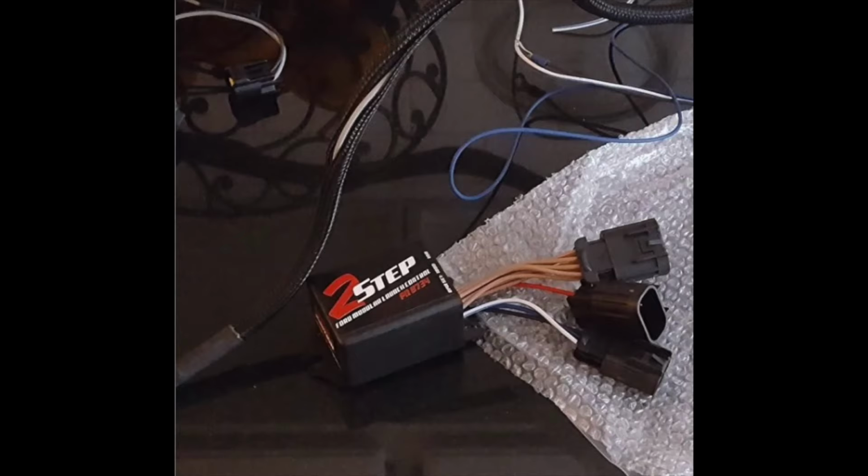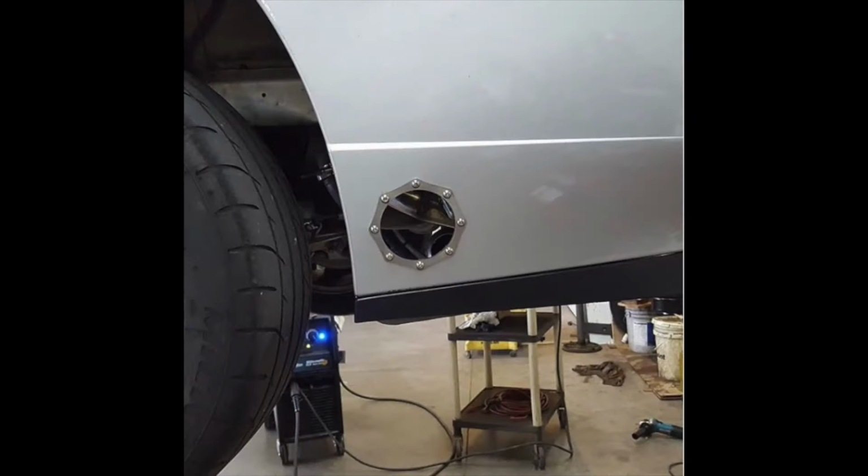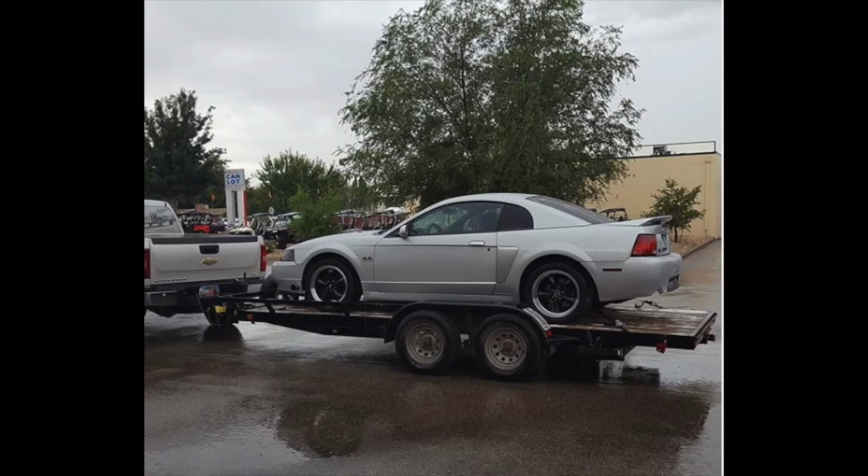So he added a two-step, and he cut a hole in the front bumper for the front exhaust for the turbo and everything, and then he got it on a trailer, and he got it dyno-tuned, and it put down over 700, I believe.